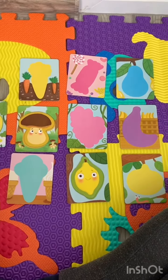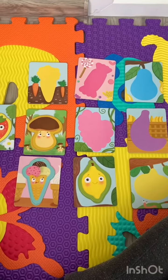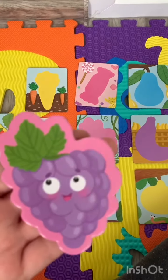Let's see. Oh, I have something very tasty, yummy. Ooh, look at this, what's this? Ice cream. It's an ice cream. Tasty ice cream. Do you like ice cream? I like ice cream. Ice cream, where are you? Yes, here it is. This is ice cream. Good job. Let's see, what else do I have?